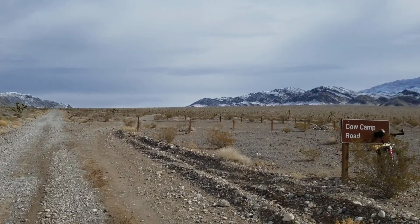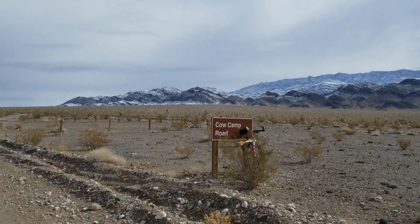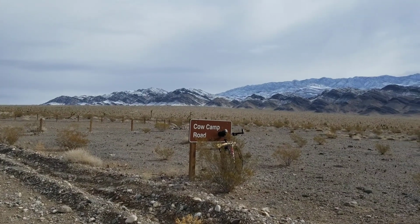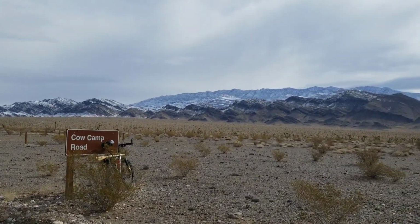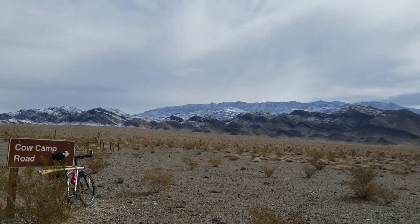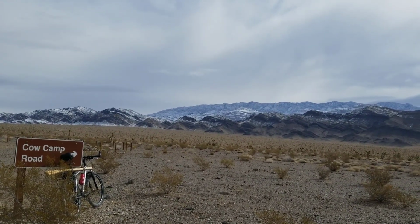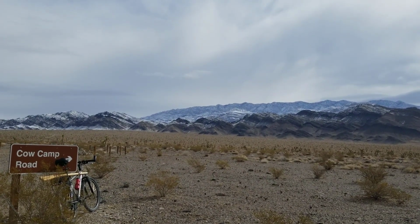But what we're going to do, I'm just tired of riding the bike. I need a change. So what I'm going to do is start hike running up Cow Camp Road. And let's just take a look at what things look like at the trailhead. It looks like we're going to run into some snow up there, but at least let's just take a look and see what the world looks like up there at that trailhead.